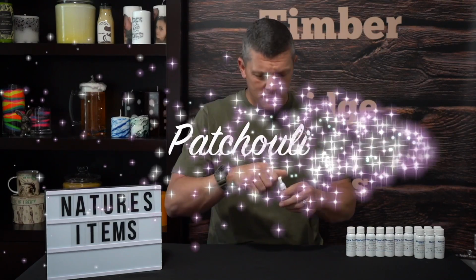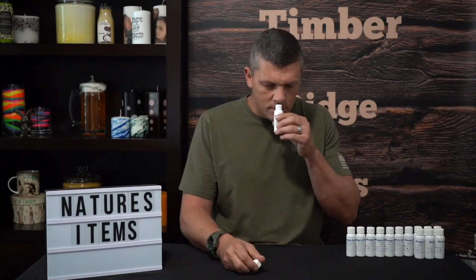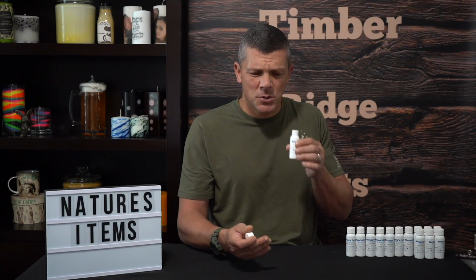Next we have patchouli. And theirs is great. Patchouli has a really great blend of a spicy, woodsy scent. It's really the only way to describe it. It's kind of hard to describe, but chances are most of us will smell patchouli. So if you were looking for patchouli, Nature's Items is definitely a great choice.